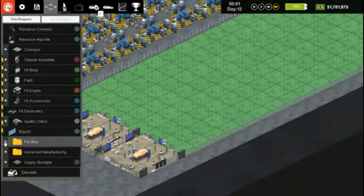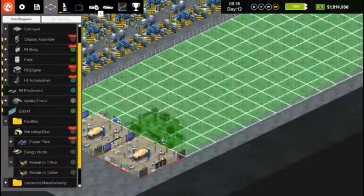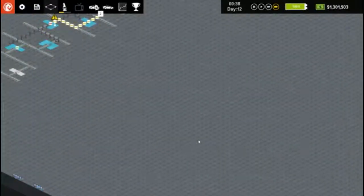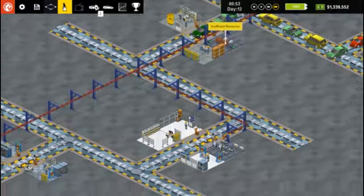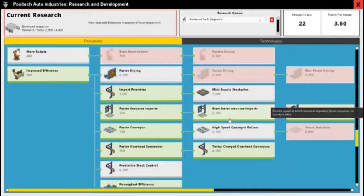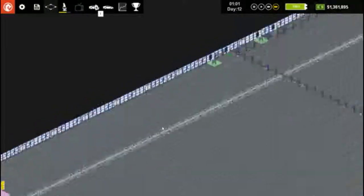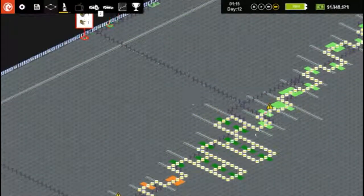I'm going to add that's the design studio. Try and speed that up a bit. Once we've done the research, we can just sell all that and get a little bit of money back, so it's not much of a loss. So if we can get, of course we can queue that up, can't we? We don't need factory expansion. Don't need any of that. Just this stuff that we need to, because it's gone so far away as well, it's coming all the way through over there.